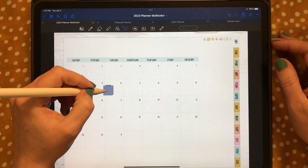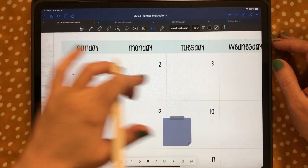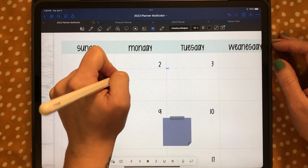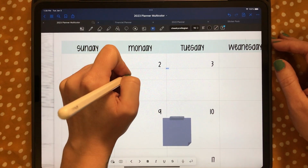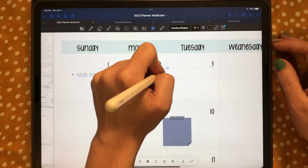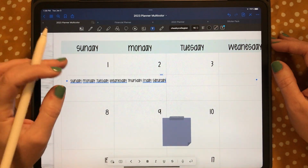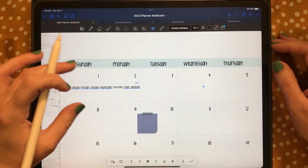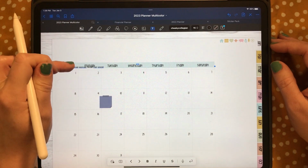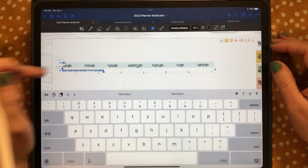paste it, and I'm just gonna leave this here for now while I come in with the text, and I'm just gonna start writing the days of the week in here. So we have Sunday, Monday, Tuesday, Wednesday, Thursday, Friday, and Saturday. All right, so now what I'm going to do is I'm gonna stretch this out long, and I want to try to match this size as best as I can.